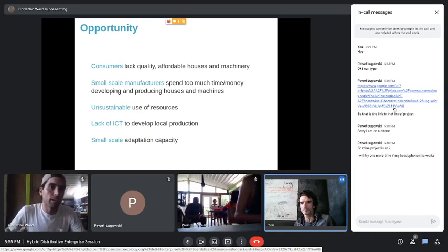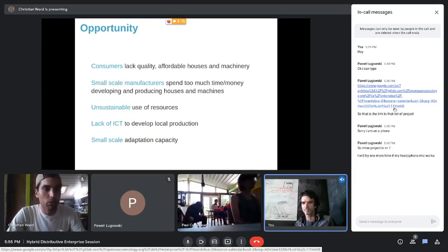Consumers lack quality, affordable houses and machinery. The second one is that small-scale manufacturers spend too much time and money developing and producing houses and machines, with unsustainable use of their resources. And there is a lack of ICT, information, communication, and technology, to develop local production and small-scale adaptation capacity.